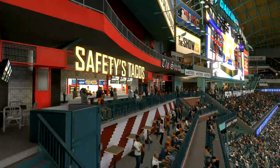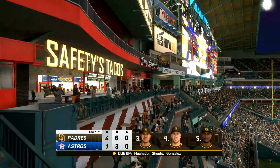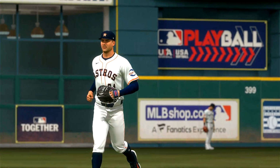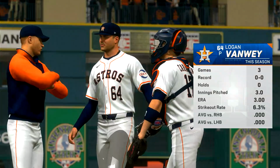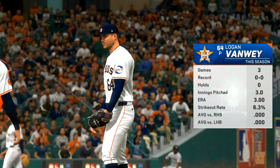Swings and misses, and he strikes out the side in the 7th. Welcome back, and a new arm on the mound to start the 8th, number 64. Pretty tight game, so they're looking for quality pitches out of him right here. Got to do his best to keep the score right where it is.